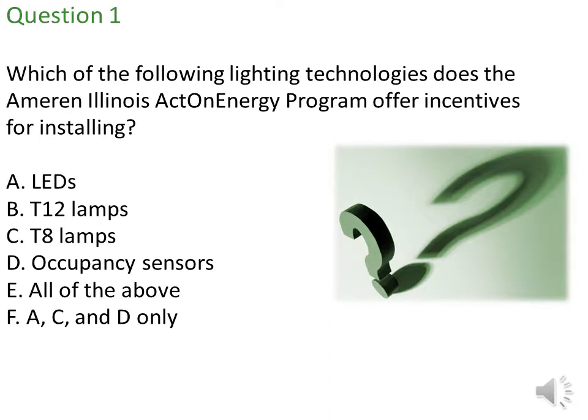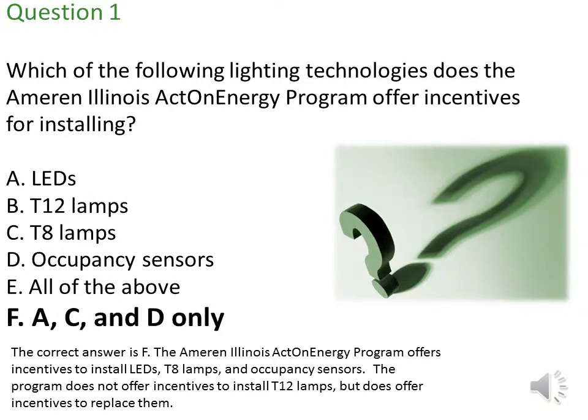Which of the following lighting technologies does the Ameren Illinois ActOnEnergy program offer incentives for installing? A. LEDs, B. T12 lamps, C. T8 lamps, D. Occupancy sensors, E. All of the above, or F. A, C, and D only. The correct answer is F. The Ameren Illinois ActOnEnergy program offers incentives to install LEDs, T8 lamps, and occupancy sensors. The program does not offer incentives to install T12 lamps, but does offer incentives to replace them.